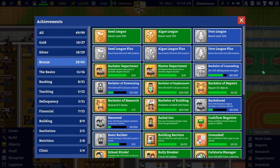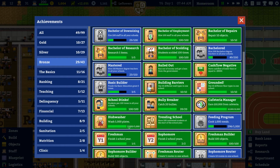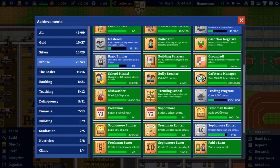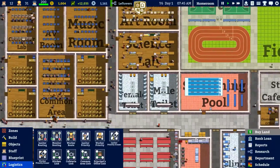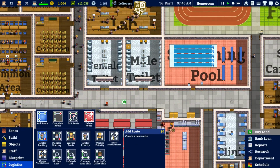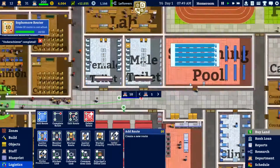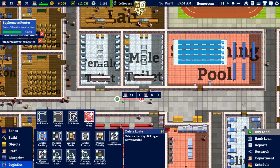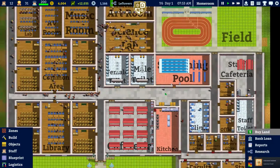So which ones are we close to achieving? We're close to achieving... set 100 delinquents straight. Yeah, that's cool. Finish the basic education grant 5 times. Alright. Cook 1,000 meals. Create 10 routes in the school. Oh, we can do that now then. So, janitor routing. Add route. And there you go. And that's that done. Then delete it. Hang on, why can't we do... There we go. Deleted. So there's that done.